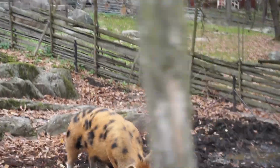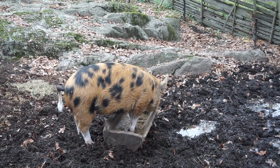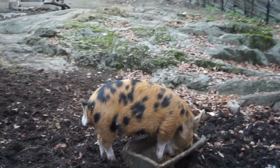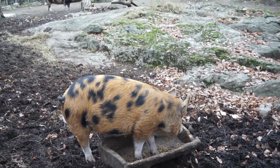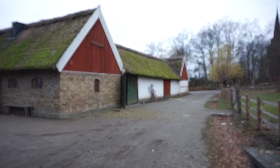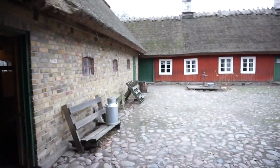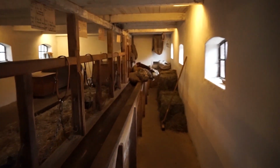And then this one looks like a much younger pig, almost a baby, but it seems to be eating the food that it's standing in, which is an interesting way to do it. They're cool colours though. And then this here is a traditional farmstead. So here's the inside of the farmstead, the little courtyard. And then in here, we have a bunch of chickens. They are huge, those ones. And then we have a bunch down here.